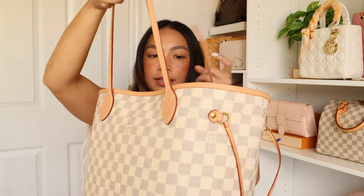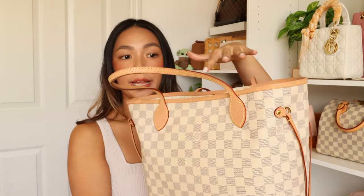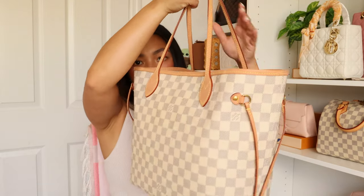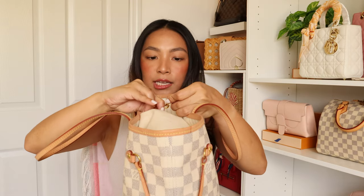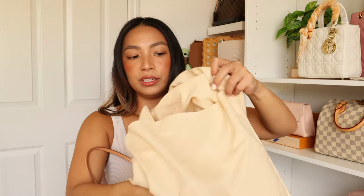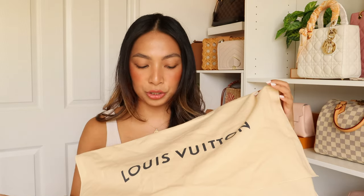So the way that I like to store my bags is like this. I keep the dust bag inside, like I said, just to hold its shape because it is a very lightweight material. If I don't put any stuffing inside of it, there's a tendency for the bag to sag, and I don't want that. So here is what it looks like, the long straps, and then inside there's a clasp, and then this is what I keep inside to make sure that the bag retains its shape.